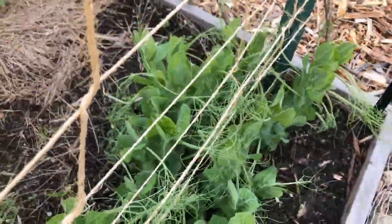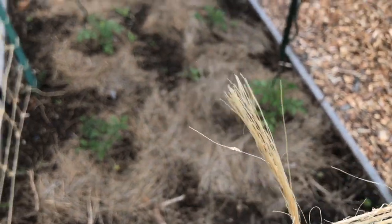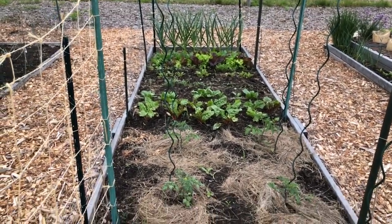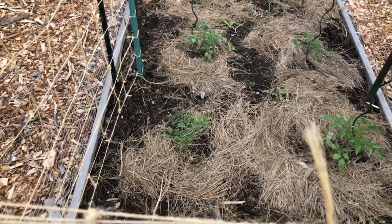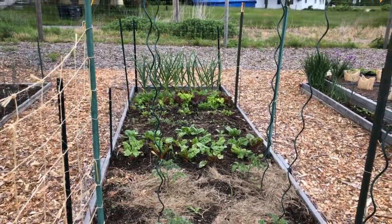Okay, heading up, you can see her lovely tomato plants, Swiss chard, and other greens at the end, and her garlic patch. Oh, there we go. I didn't see that the camera wasn't looking over that way. Looking beautiful.